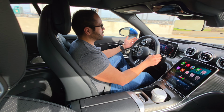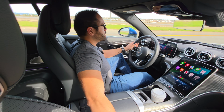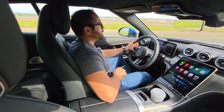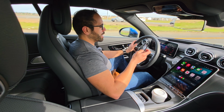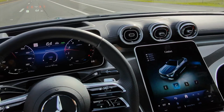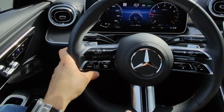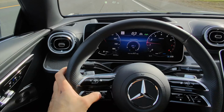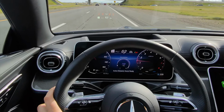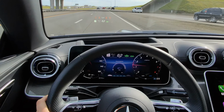And this also features Mercedes' advanced autopilot-like system, which if I switch to my Meta Ray-Bans, I'll be able to give you a first person view on how that will look like. So here we are. I'm going to switch the car to comfort mode. And then just like you typically will activate your adaptive cruise control on any vehicle, activate it here, set the speed.